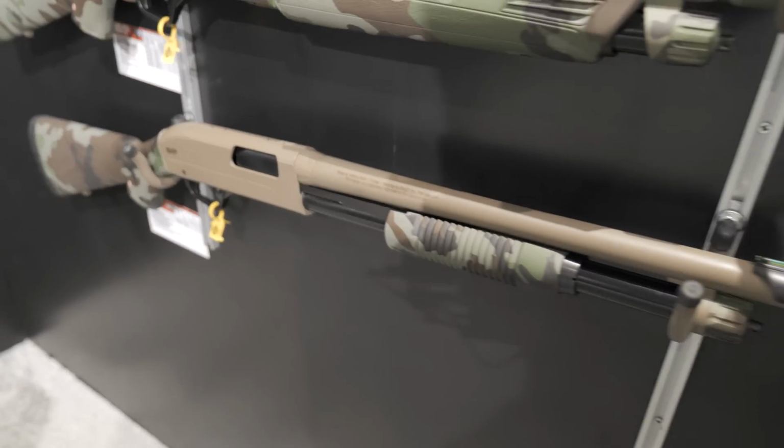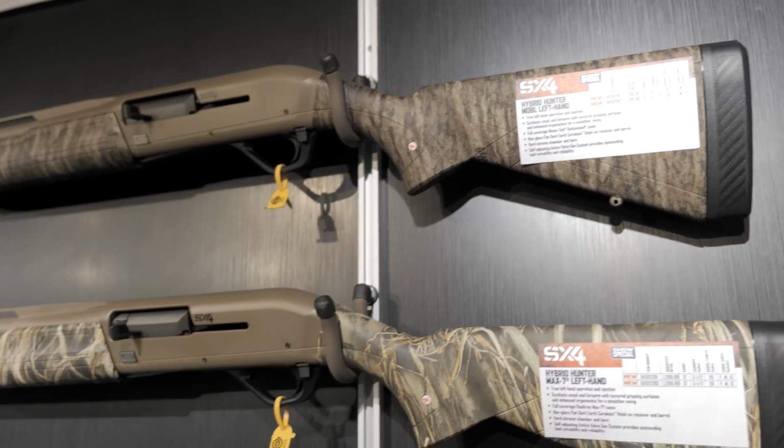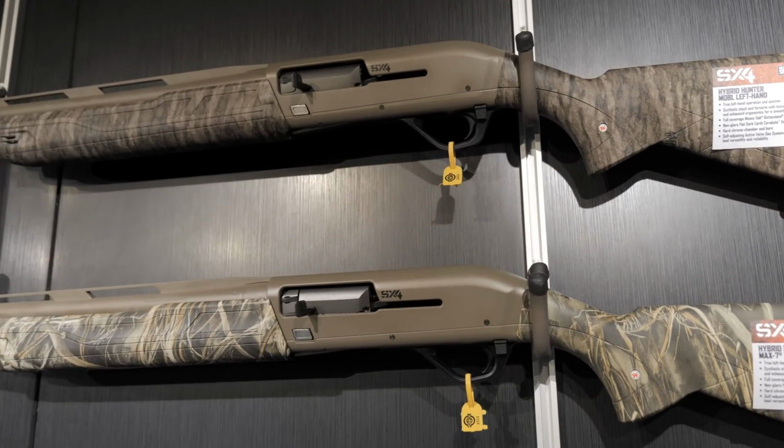One of the things that stands out to me is their left-handed model, which they introduced last year in the SX4 line. Long overdue. Kudos to Winchester for thinking about those left-handed and left-eye dominant shooters.